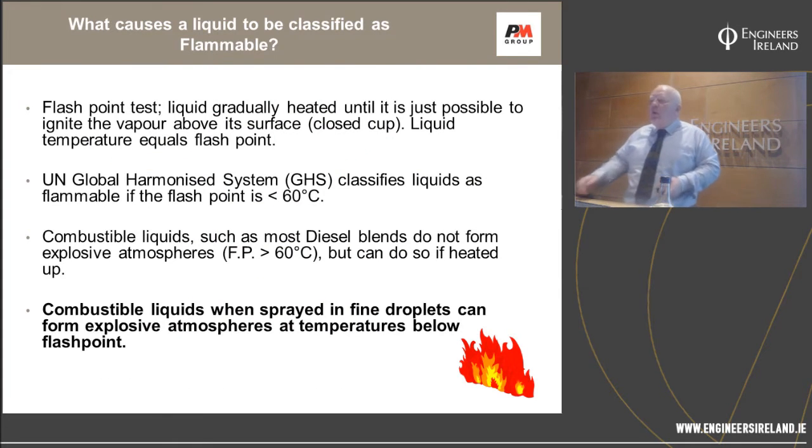And the key issue for liquids, what's the hazard? It's the flash point. When a liquid is gradually heated up until it is just possible to ignite the vapor above its surface, that's the closed cup flash point test. And it's a nice one because it only costs about 150 to 200 euros to do. And the GHS system, the Globally Harmonized System, classifies liquids as flammable if the flash point is less than 60 degrees C.